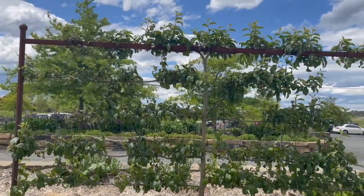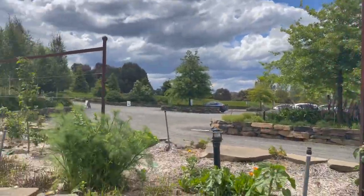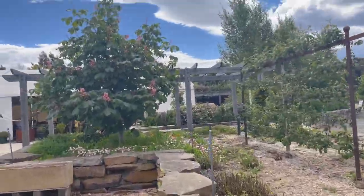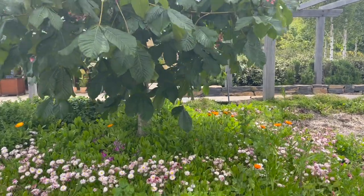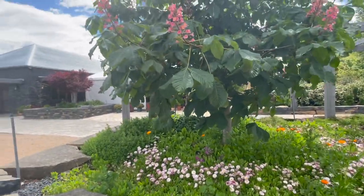What's that? What fruit is that? Peach? I don't know. There's another one. Flowers. It's a really nice country style here. Look at the flowers. Yeah.